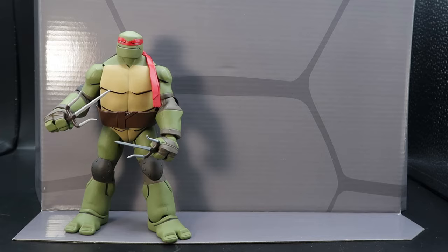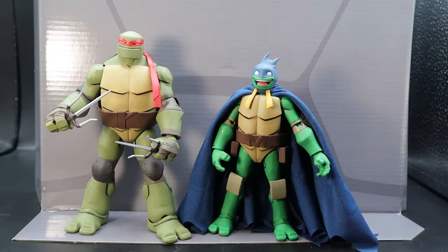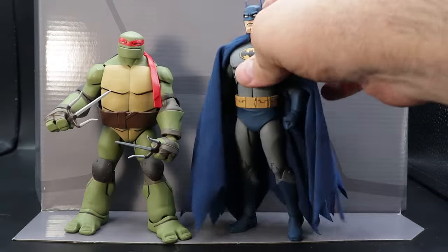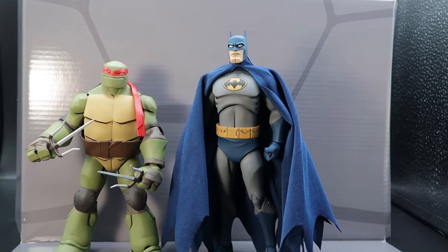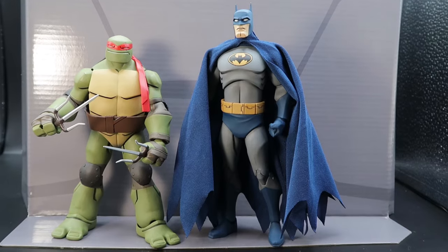And next we have him and Bat Mikey. Hey, dude, what's up? Starting to get on my nerves again, runt. So there you go. See how they match up. All right, get him out of here. And last but not least, let's throw in the Batman. See how he looks. Obviously a lot bigger, but that's okay, because Batman is huge and manly, and there you go. So that is a neat little comparison with those two. All right.